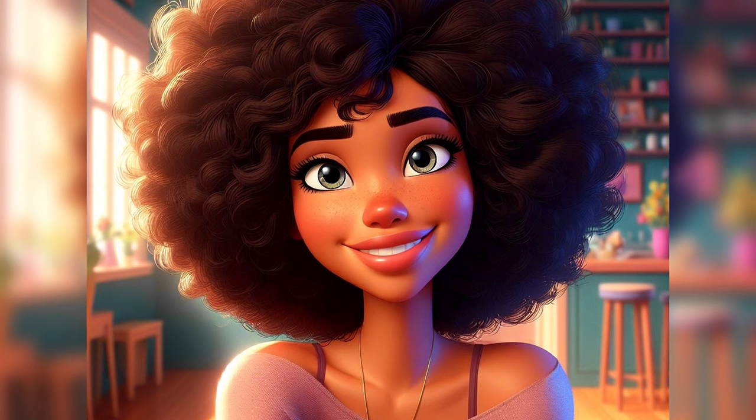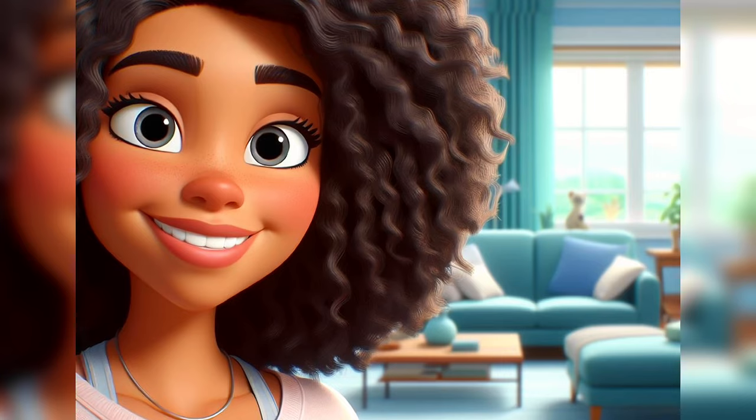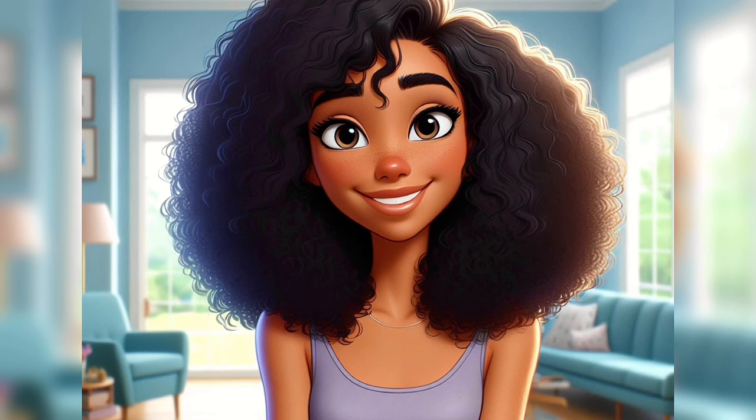Welcome to my new house. I'm so excited to show you around. Let's start with the living room. It's big and cozy. There's a comfy sofa where we can relax and watch TV. The walls are painted a soft shade of blue, and there's a big window that lets in lots of sunlight.